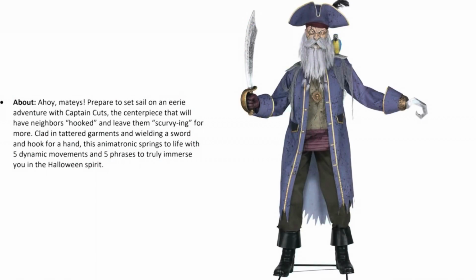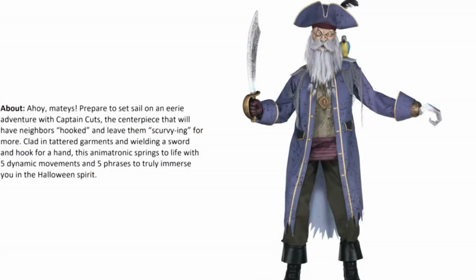It says, ahoy mateys! Prepare to set sail on an eerie adventure with Captain Cuts. Captain Cuts? Sounds like a haunted barber. Anyway, the centerpiece that will have neighbors hooked and leave them scurvying for more. Clad in tattered garments and wielding a sword and hook for a hand, this animatronic springs to life with 5 dynamic movements and 5 phrases to truly immerse you in the Halloween spirit.